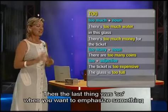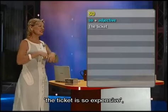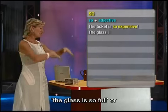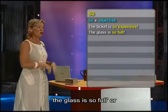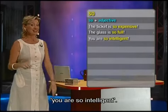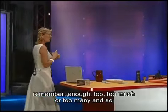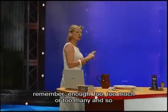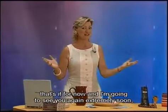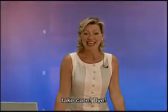All right? Then the last thing was so, when you want to emphasize something. The ticket is so expensive. The glass is so full. Or you are so intelligent. Fantastic. So that's the end of this lesson. Remember, enough, too much or too many, and so. That's it for now, and I'm going to see you again extremely soon. Take care. Bye.